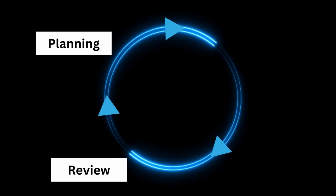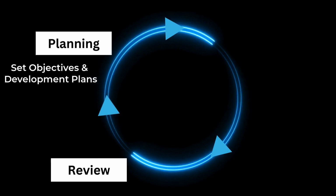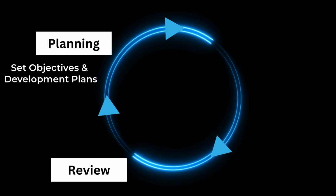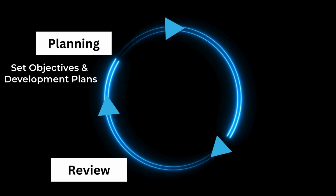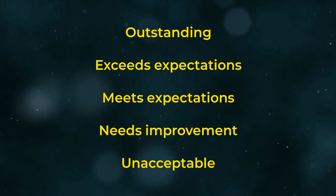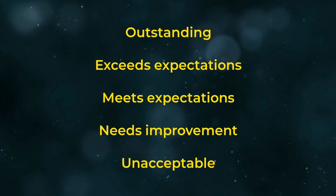The start of the process is that planning step of setting objectives and setting each individual's development plan for the year. And therefore the performance review at the end assesses performance from that planning stage. And most organisations use a criteria assessment to help everybody in the organisation assess their teams fairly. The criteria is normally a 5-step criteria. For example, outstanding, exceeds expectations, meets expectations, needs improvement, and unacceptable.